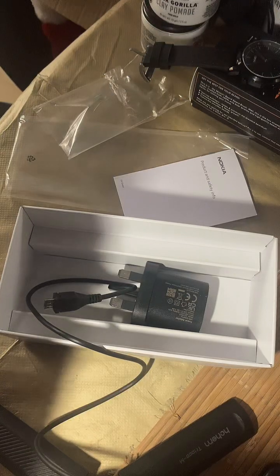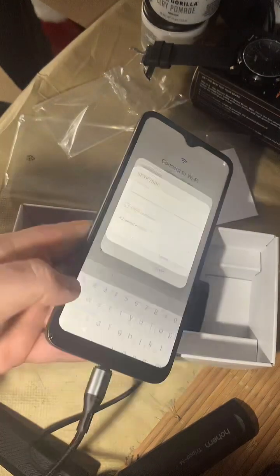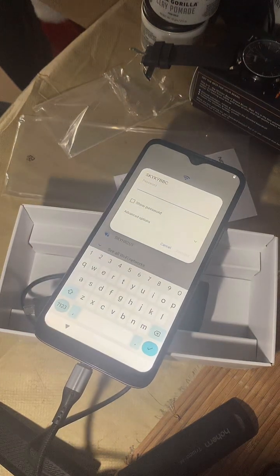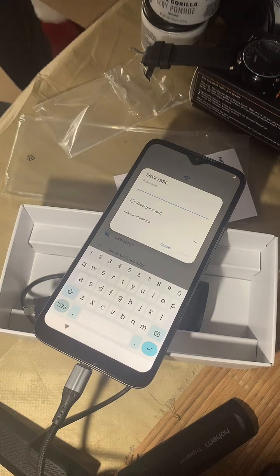So I'm just going to sign into the Wi-Fi. So just give me one second, guys. I don't have that on me at the second. One minute.